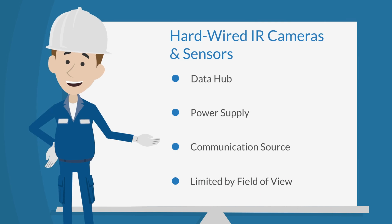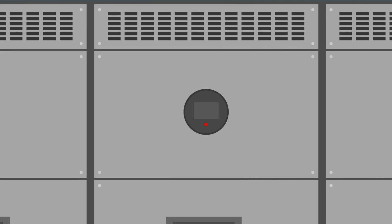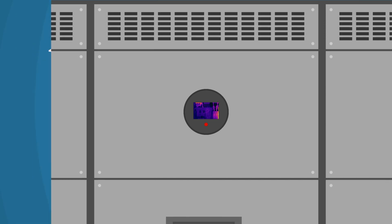The next option is hardwired infrared camera and sensors. This system also requires a data hub to collect data, a power supply, and a communication source to transmit the data. The limitation of this system is the field of view for the infrared camera. The camera can only measure what it sees, and it is often difficult to mount cameras on compact equipment in a location that will see the targets.